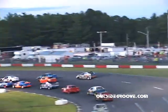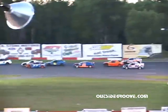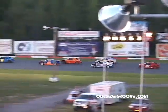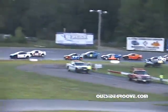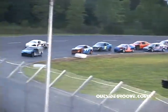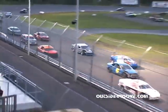Here goes Dale O'Neill now in the 16 to the inside of the 14. O'Neill takes that second spot away without any problem down the backstretch and into turn number three. That car is dialed in. The top worked, the bottom worked. That car is great for Dale O'Neill tonight.